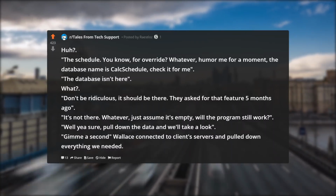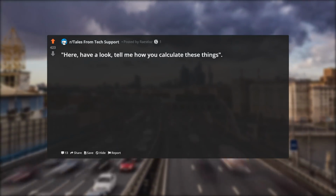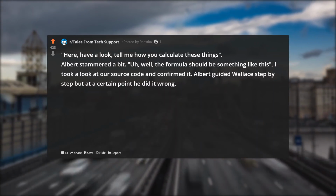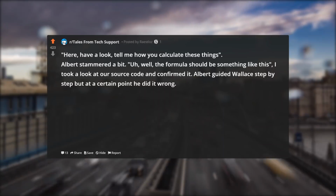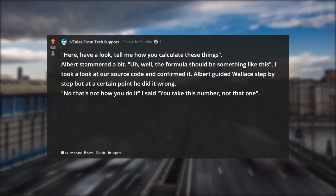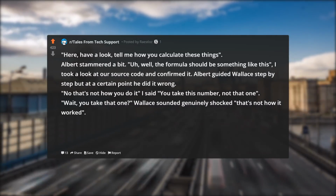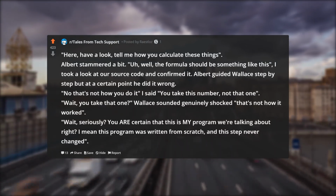"Gimme a second." Wallace connected to client servers and pulled down everything we needed. "Here, have a look, tell me how you calculate these things." Albert stammered a bit. "Well, the formula should be something like this." I took a look at our source code and confirmed it. Albert guided Wallace step by step, but at a certain point he did it wrong. "No, that's not how you do it. I said you take this number, not that one. Wait, you take that one?" Wallace sounded genuinely shocked. That's not how it worked. "Wait, seriously? You are certain that this is my program we're talking about, right?"